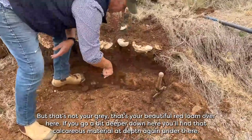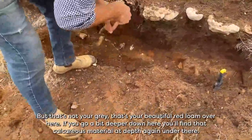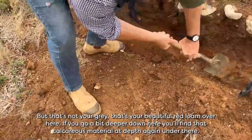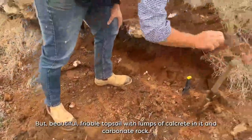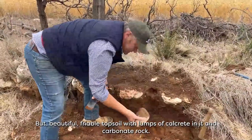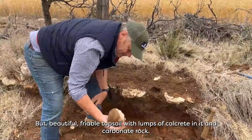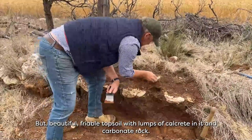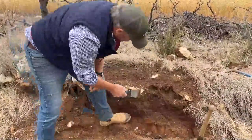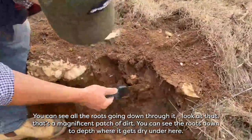Here, if you go a little bit deeper down, you'll find that calcareous material. That depth again under there, but beautiful friable topsoil with lumps of calcrete in it and carbonate rock. You can see all the roots going down through it, but look at that, it's a magnificent patch of dirt.